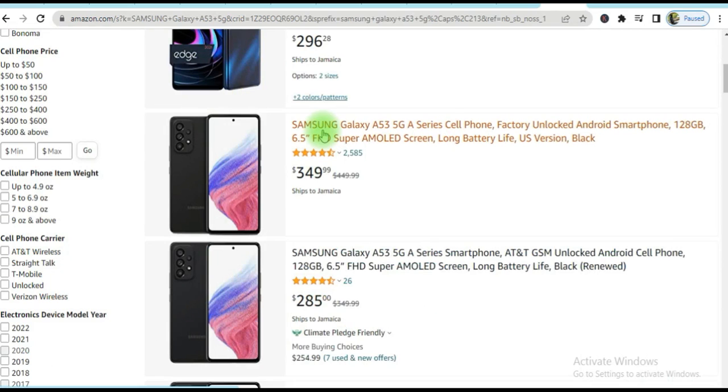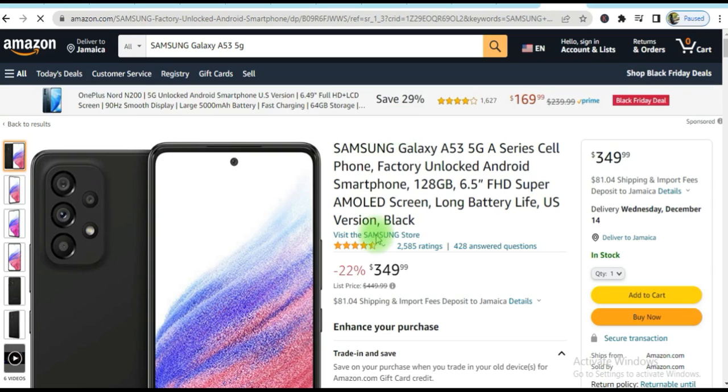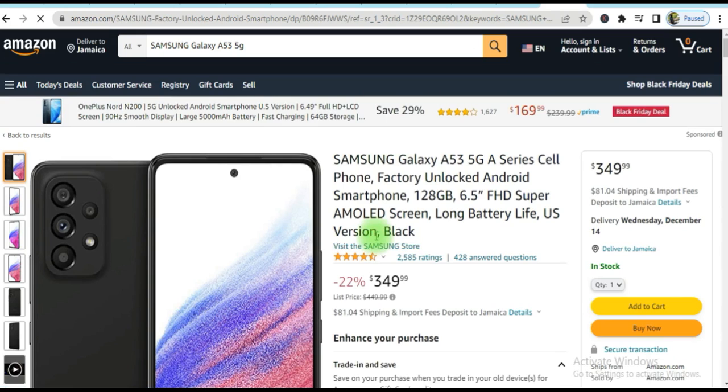The final one, the sixth on my list, is the Samsung Galaxy A53 5G, and the processor here is 2.0 gigahertz. The memory is 6 gigs, with 128 gig storage. Screen size is 6.5 inches. You're looking at a 120 hertz refresh rate. The battery, yes, also 5000 milliamps.